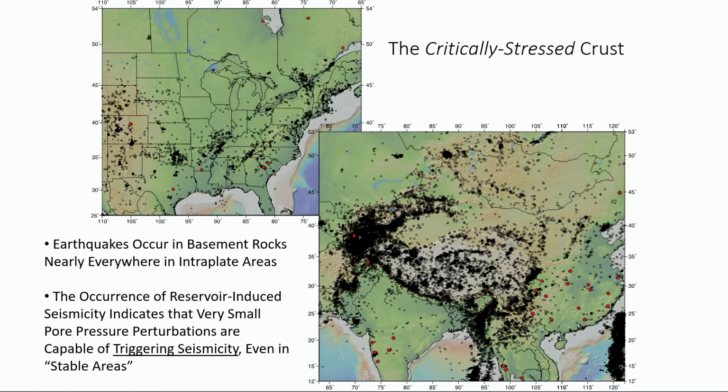And you see here in the United States, earthquakes distributed almost everywhere. Here in South Asia and China, you see earthquakes occurring almost everywhere. Some areas are really active and some areas are much less active. But even in relatively inactive places, you get very serious earthquakes.